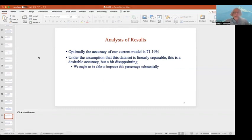Now, if you come from computer science where you can get all the accurate data in the world you like, many people say, well, if you don't get 98%, 95%, you're wasting everybody's time. This is real data. It's got real problems. Under the assumption that this data set is linearly separable, this is a desirable accuracy, even if it's a bit disappointing. All right, but I'm giving you a hint. We can do a lot better than 71%.